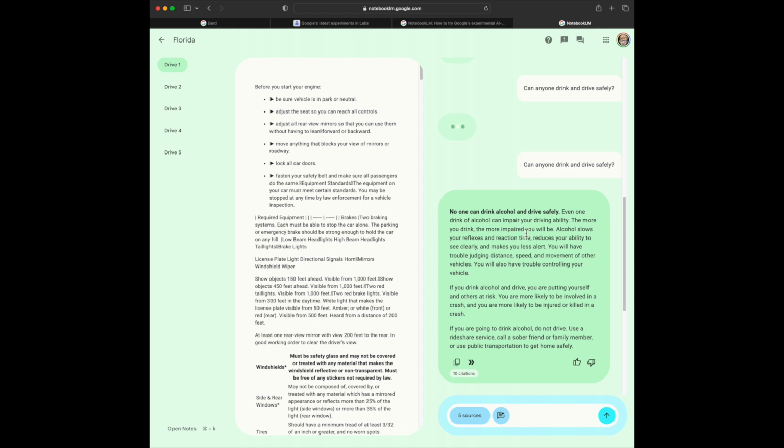So even one, and then just the effects of alcohol. Even one drink can impact your driving ability. I personally don't drink myself. Well, I drink on rare special occasions, so that's like once every 3 to 5 to 10 years. But anyway, this is excellent. Basically, no one should.